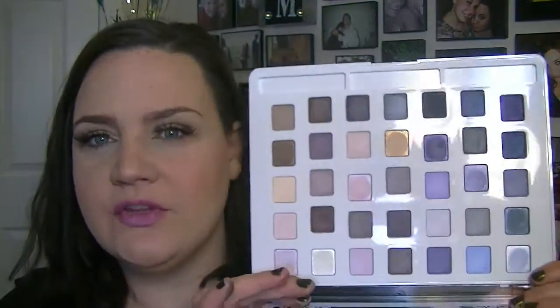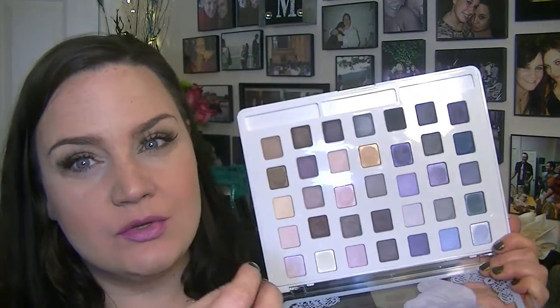But I think as a whole, this palette is very well thought out. It's a very beautiful, neutral yet not neutral palette. So you have got some beautiful mattes in here, some highlights. There are a few mattes in here, but most of them are going to have a sheen to them or some shimmer to them. You've got this nice matte transitional highlight, a nice matte black.